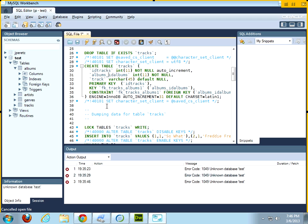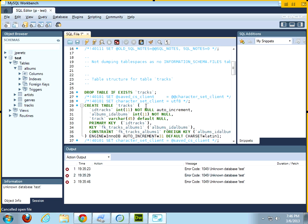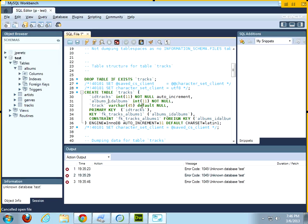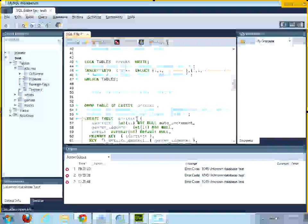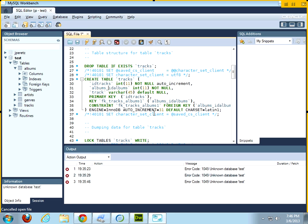So you would ask, how am I able to write these tracks in? I think what they do, somewhere up here, is they turn off the constraints. Maybe not. I don't know how they're able to insert, because here they are inserting into tracks, and they're inserting album IDs, which is a foreign key. So I think they turn constraints off and then turn them back on when you import this. Has anyone imported this script? Anyone done it?